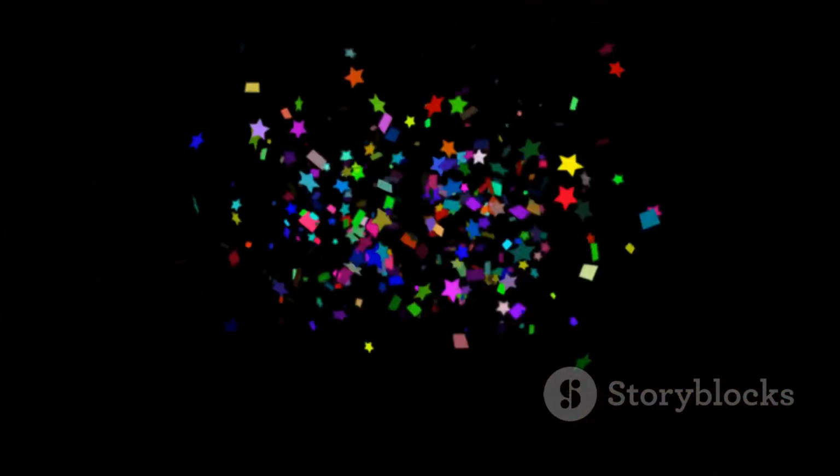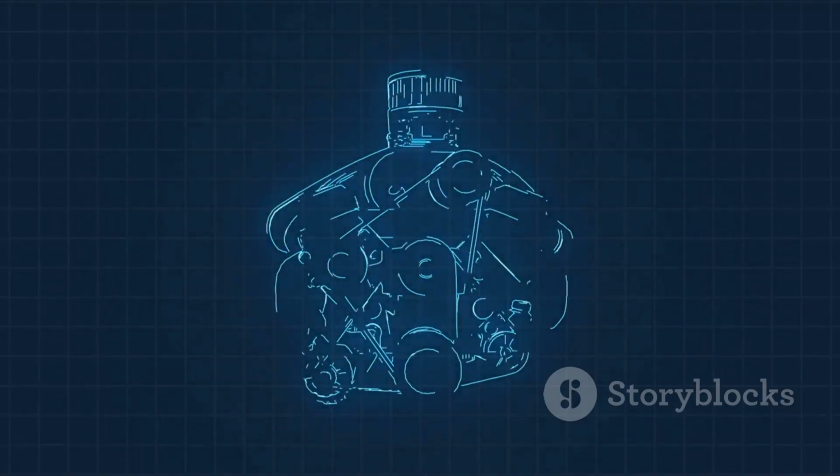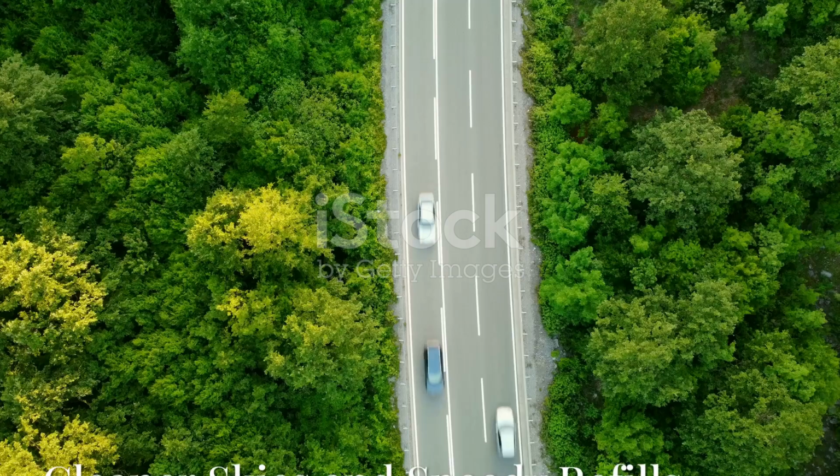Think of it like those party poppers you pull at New Year's. The sudden release of compressed air creates a popping sound and propels confetti into the air. A nitrogen engine works on a similar principle, just on a much larger and more controlled scale.